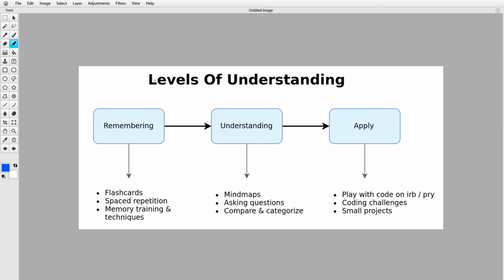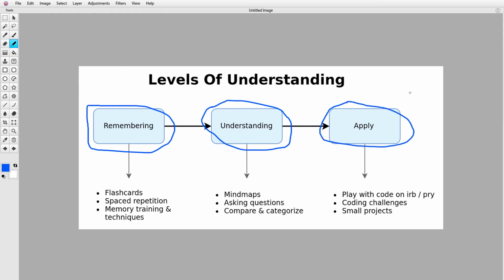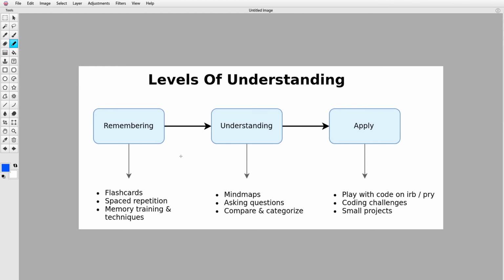So that's the levels of understanding or levels of learning. I hope you actually apply this into the video itself. So go and remember what you learned in this video, then understand it, and finally apply it to your own learning process for Ruby and other things. Okay? So that's it for this video.